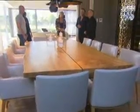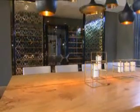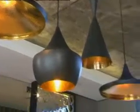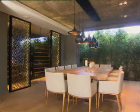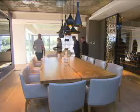And speaking of light fittings, we wanted to complement this really beautiful table with a cluster of Tom Dixon fittings. These are usually sold individually, but we wanted to create a bit more drama. So what we did is we had a custom-made steel plate and hung them in a linear pattern, which creates a beautiful, warm, inviting feeling over the table, which lends itself to long, leisurely dinners. And then we usually end up on the other side of the house. Come, let me show you.